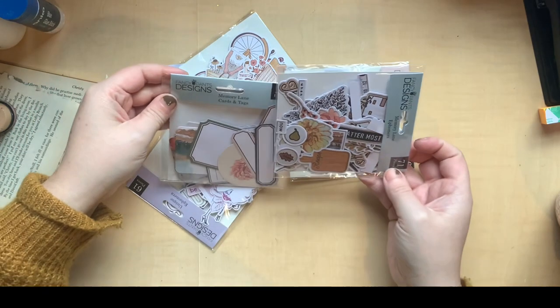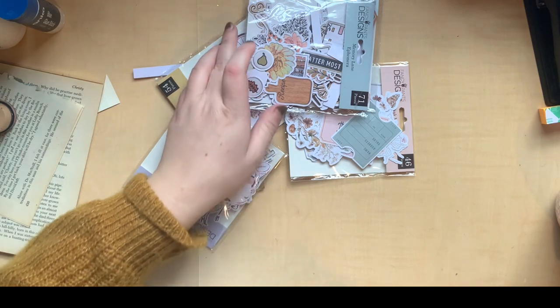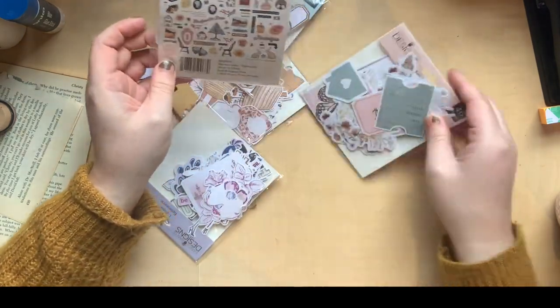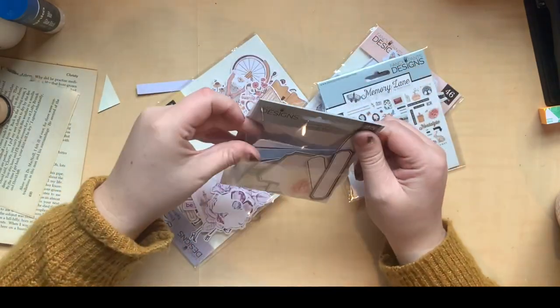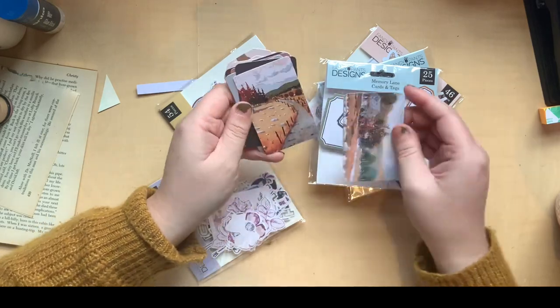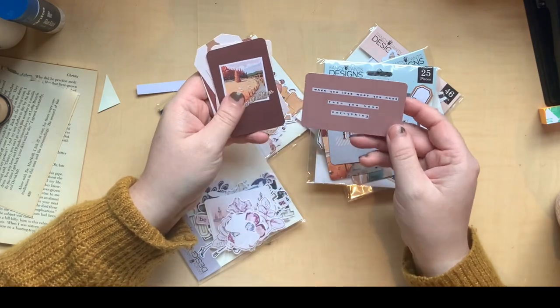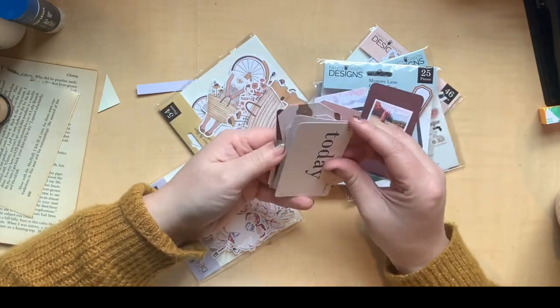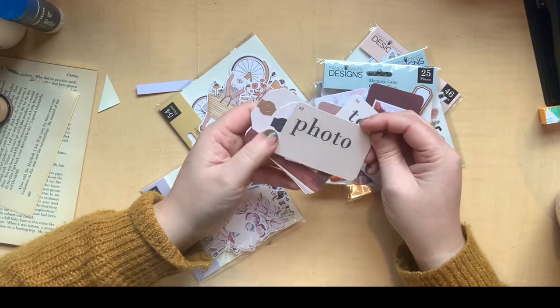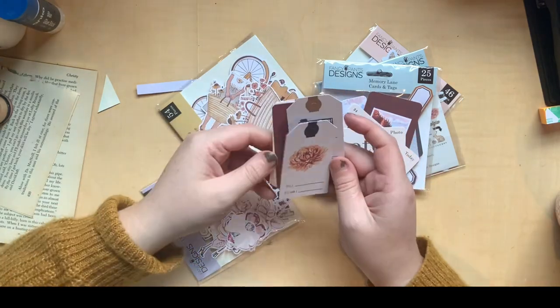I feel like these Memory Lane ones are more autumny, wintery, so they might work. I'm just trying to remember which collection is which. Yeah, I think we're going to have a look in the Memory Lane ones. I might choose some of these label pieces. They're a little bit more autumny, really, but they are still so cute. And look at these. These are really cute. Home, I love that. I'm going to use that home tag, I think.